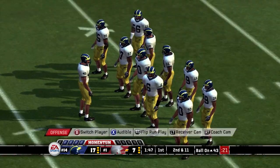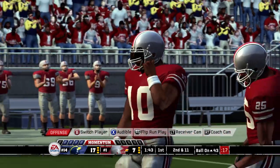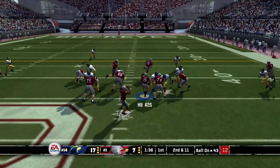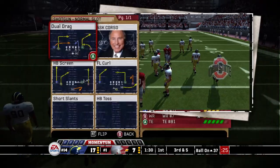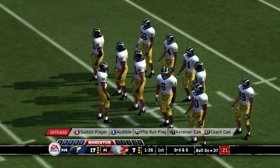Second and 11. Ball on the 43-yard line. Ohio State comes out with two tight ends. Again with the run. Brought down at the 37-yard line. Number 25 gains around 6 yards on the run. That'll make it third down. Third and five coming up. Ball on the 37-yard line.